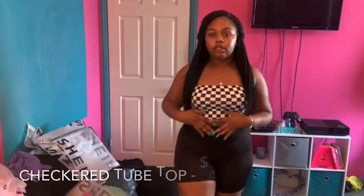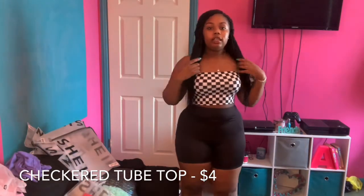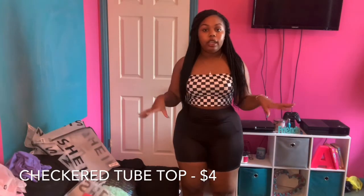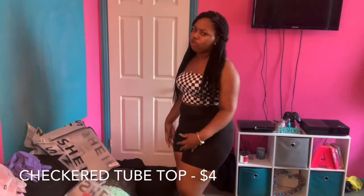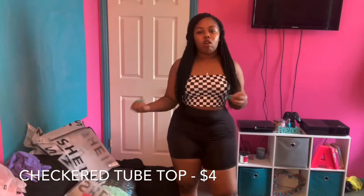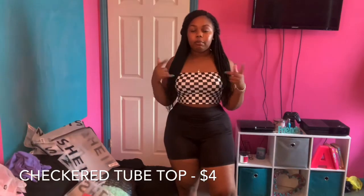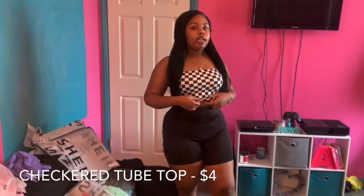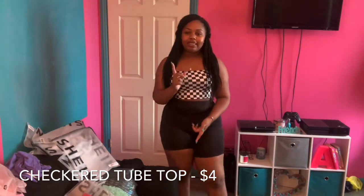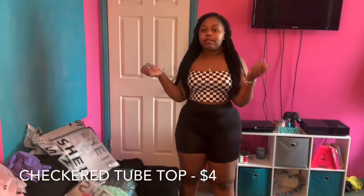This shirt is just this tube top. I'm going to be having on these biker shorts for the next couple outfits, but it's just this tube top. It's really cute. Once again, I don't like my stomach out, so this tube top will be worn with black shorts, actual shorts, because I feel like biker shorts with a tube top is just too much going on. So yeah, I'd wear this with denim shorts, but it's really cute. This tube top is a size medium, and I'm either going to wear this with white sandals, white slides, or I don't know, I'm going to see.